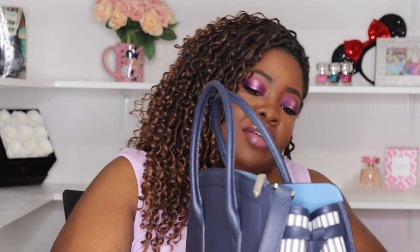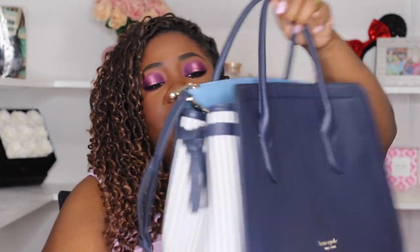But it is beautiful. I have not worn it out yet. As you can see, it's still packed up with the plastic and everything still in the bag. I'm waiting on some navy blue stuff to arrive in the mail. I bought some navy blue sandal heels and a navy blue dress because Macy's had a sale last week. So I'm still waiting on that to come in the mail. So this is gorgeous. I cannot wait to wear it out and about.